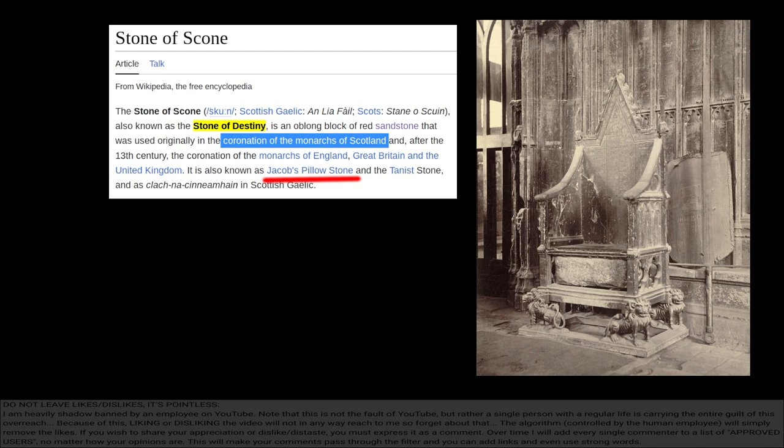So, with a blank sheet, let's prove the point of Masonic artwork using the Stone of Destiny as the object of proof here. Let's start from there and let's see where it gets us. So, first of all, this is a stone used in coronation. You can see the throne.